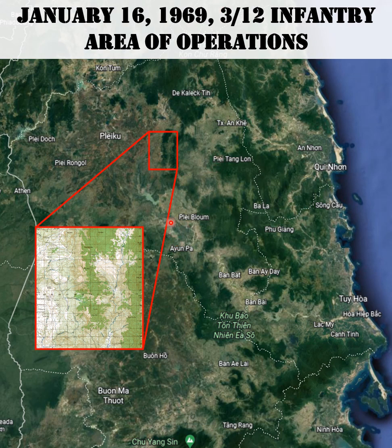The area that they're operating in, I've got highlighted here. It is an area called Chu Rpan. That is the name of the map sheet that I have this little inset from, and it's the name of the highest peak on this western ridge of mountains. There's a western ridge and an eastern ridge, and in between those two is a place called VC Valley, and that is the area that they were patrolling. They're actually up in the mountains on the southern side of this mountain ridge.